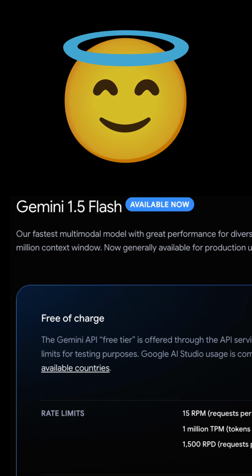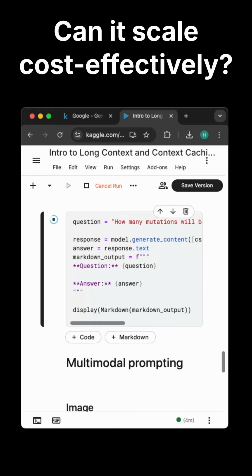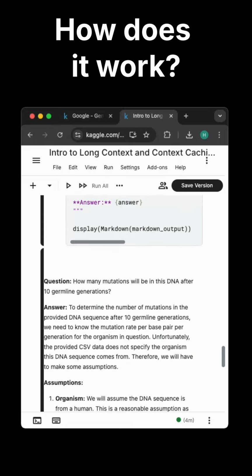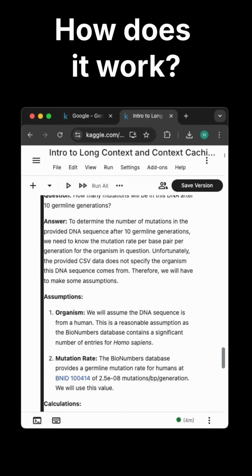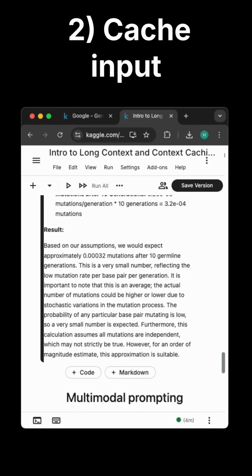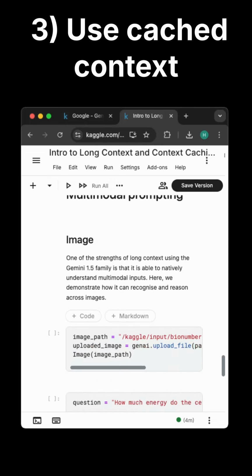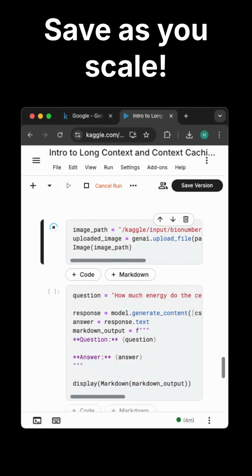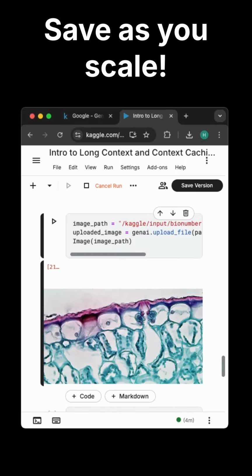Although Google already offers a generous free tier for you to test with the Gemini API, I always wondered whether my AI would still be feasible if I needed to use it regularly. After all, I am moving hundreds of thousands of tokens with every message. Fortunately, context caching means you can pass the context to the model once, cache the input tokens, and then refer to the cached tokens for subsequent requests. This means you can actually save on costs as you scale your AI.